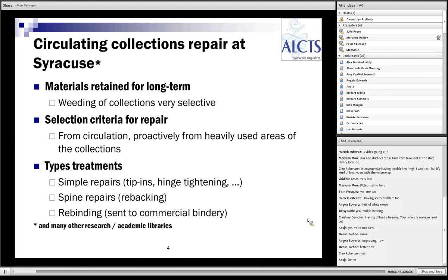Selection criteria for repair: in general, the item circulates, and upon its return, library staff observes that the physical condition of the book is poor and its physical integrity has been compromised. We also periodically, proactively concentrate on certain areas of the collection that are heavily used.